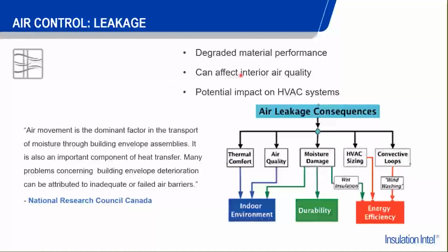So degraded material performance, interior air quality, HVAC systems which perhaps were right-sized for the building could become compromised and could be undersized for the building with too much air movement. It's going to affect your thermal comfort and the air quality. This may also lead to moisture damage within the wall systems, wet insulation, which can start to affect energy efficiency. So it has multiple layered effects to the building performance.